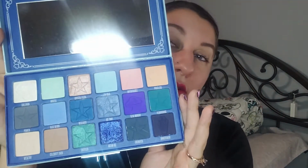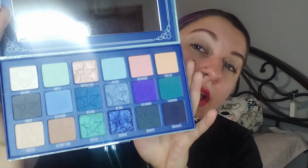And I have used it quite a bit since I've gotten it, because as I told you, I have been wearing a lot of blue things for the summer. I have a lot of blue clothing for the summer. I don't know why, but I do. And because I do, I've been using this palette a lot. And I love the colors.